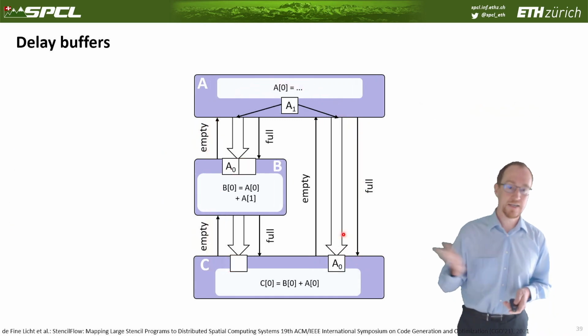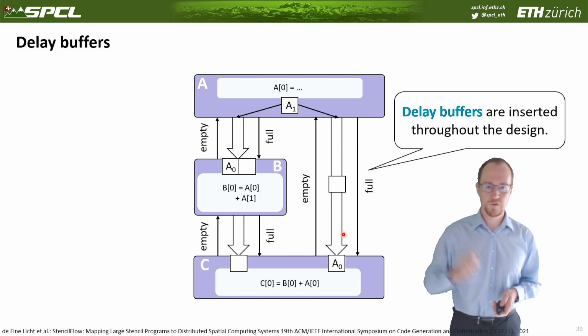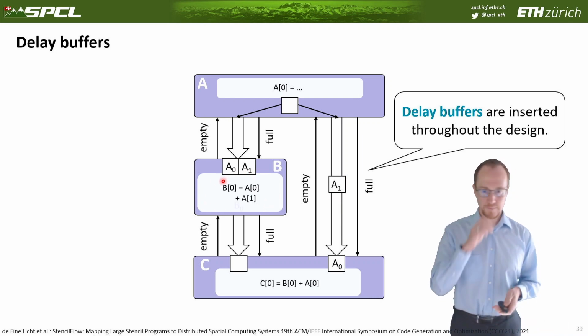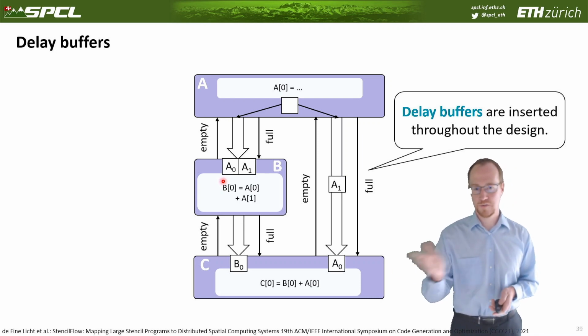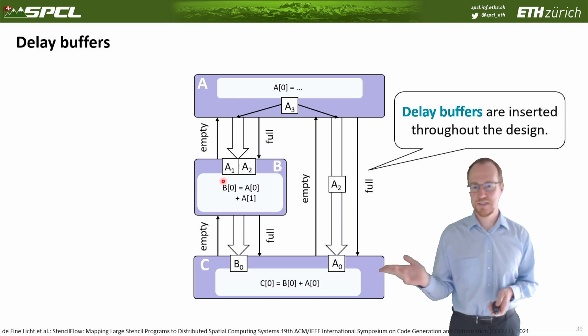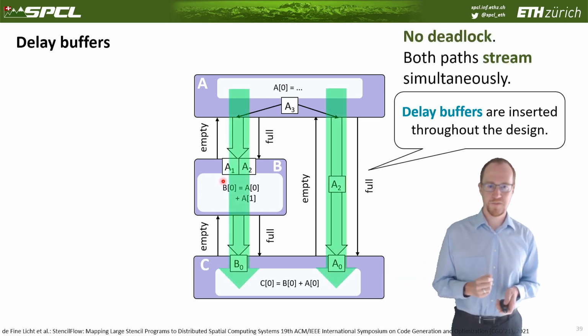So what we do in this case is very, very simple. And this is what the framework does automatically. The framework introduces so-called delay buffers. So we now need to have an additional buffer in the path that just buffers A1 for the period of time that B requires in order to compute its output. Right? So this is what the delay buffers do. So now the B0 arrives, and now it can consume the next element because now C is enabled to do its thing. Right? So perfect. So now we have no deadlock and both paths stream simultaneously.